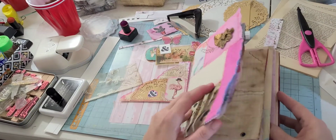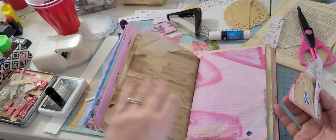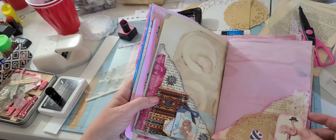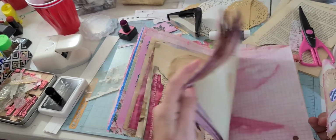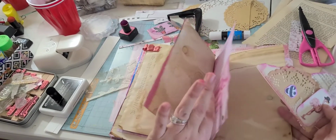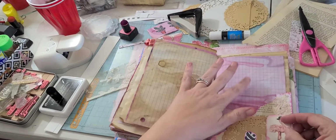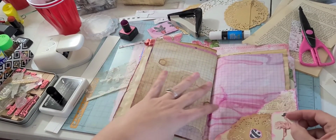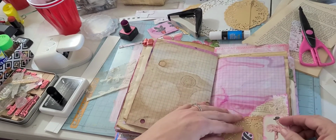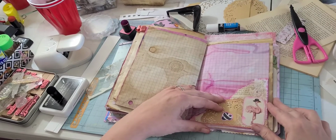So, let's see here. I did it that way so I could do it on the right-hand side of the page. The other one I showed you, I did on the left-hand side of the page. So I'm going to do it on a different page. Let's get towards the back a little bit. That would be pretty on that graph paper. This is my hand-dyed paper. I have a lot of hand-dyed paper that I do myself. Let's see, that fits just perfectly, just like that.